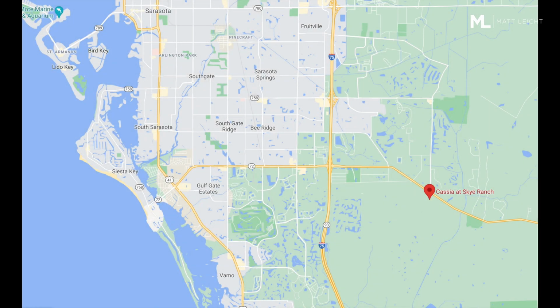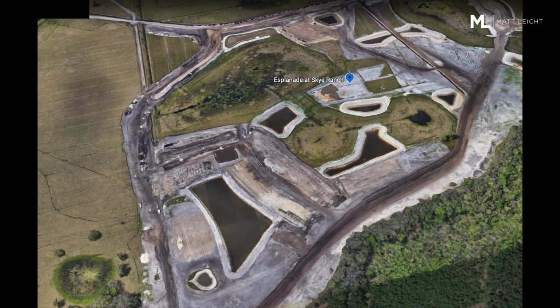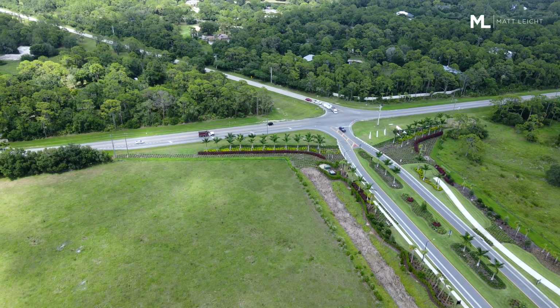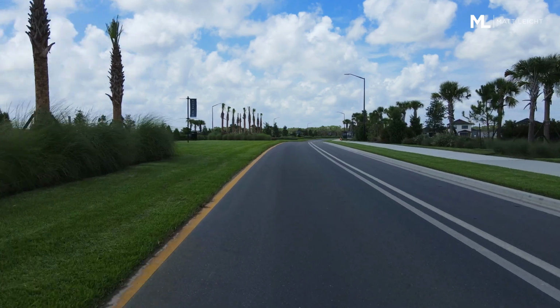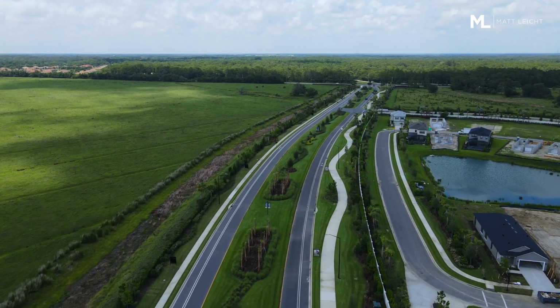Esplanade at Skye Ranch is located about 3 miles east of I-75 off Clark Road. It's right at the intersection of Clark, or State Road 72, and Lorraine Road. What's interesting about this is that plans are already in place to open up Lorraine to run all the way north up to University. This is another way to drive north in Sarasota and hit all your main highway exits without actually taking the highway.